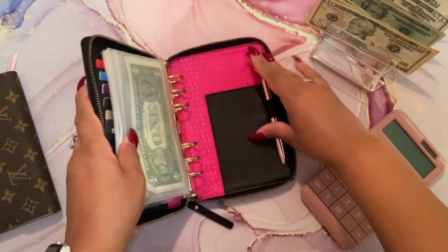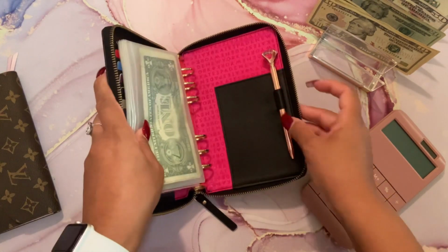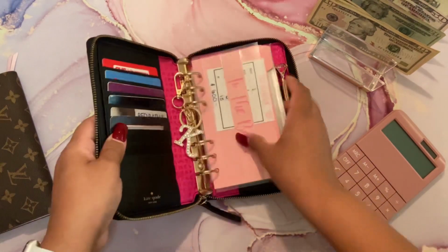Oh my God, I love this little pen loop. I love putting my little rose gold pink-ish diamond pen in here. I just think it goes so well with the color on the inside.